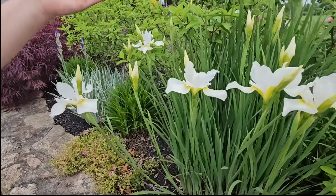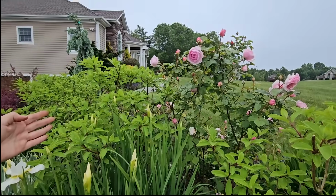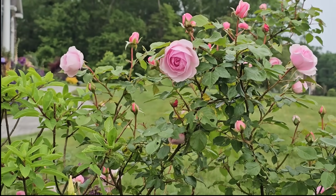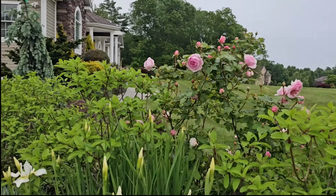And you get another view of the Olivia Rose Austin from this direction. Look at those beautiful blooms. And I will have to spray those with deer and rabbit spray before I head in for the night, because the deer will come through and eat all of those beautiful blooms if I don't.